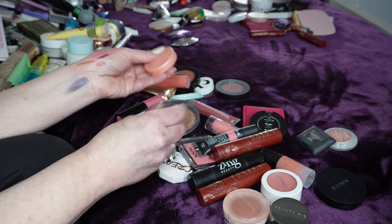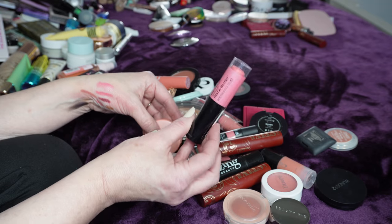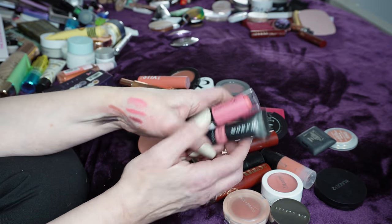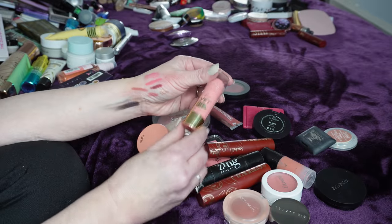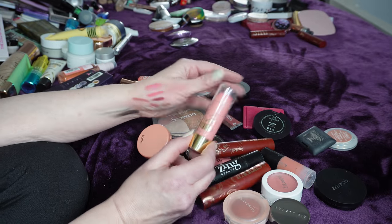And most of the rest of these, it is about color. Although the Revlon Stick Instant Blush, that is not a good formula. Neither is this Morphe one, the cream blush. That's not a good formula. I do like the LA Girl velvet blush. They're called contour sticks, but they're not. I like those a lot.